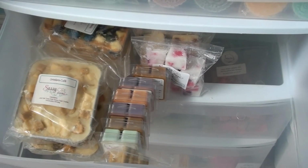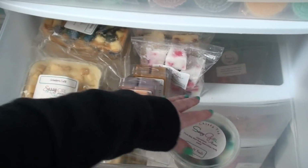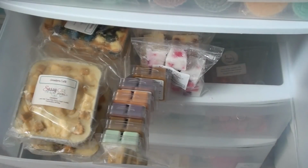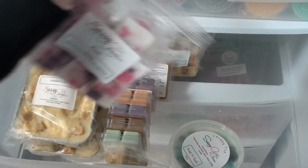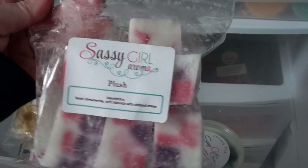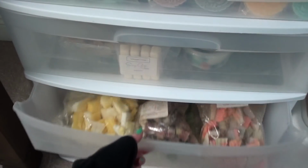This soap and suds smells so good. There's something in here that I really love the scent of, and I don't know what it is, but it smells good. And then, whoops. And then I have some of her new Polypro bags for the chunk bags. Okay, so there's that.